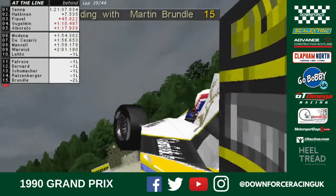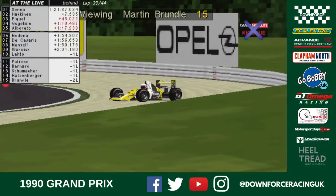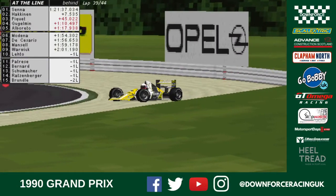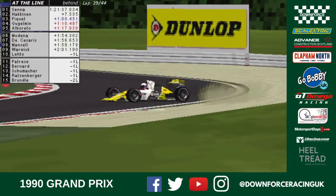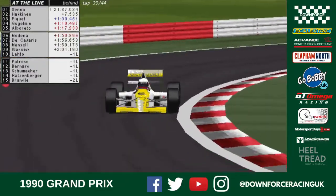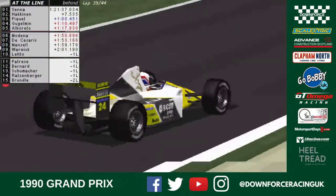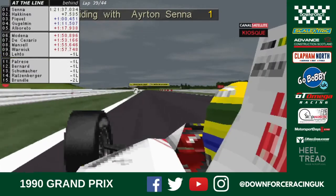Oh, hello, Martin. Going for another one, are we? Yet another spin for the Minardi. Not been a great race for the Minardi team. And I think team boss Michael Gillespie must be pretty ready to disappear and go home. But if Brundle finishes the race, they still get the prize money, of course, for finishing a Grand Prix. So from Brundle's point of view, just keep going. Doesn't matter if you're in last place.